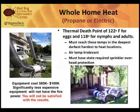Whole home heat, this is very important that you know something about. We have two types, propane or electric. Both work very well. Let me point out to you, though, the equipment cost, if you're going to get proper heating equipment, runs somewhere between $85,000 and $100,000.